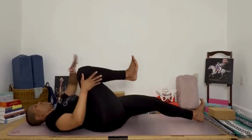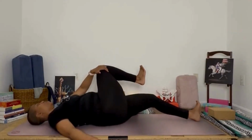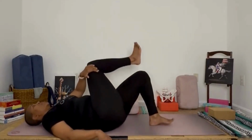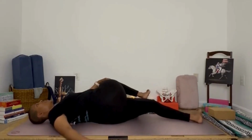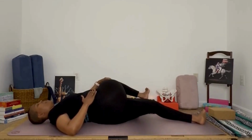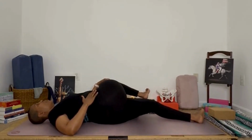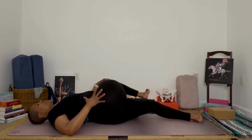Now from here, we're going to take the left hand this time out toward our outer right thigh and knee. We're going to use that hand to gently twist us. Now, again, notice any variances from one side to the other. This side for me is a bit more restricted, so I have to honor where I am and settle in nice and slowly with control, not cranking, not forcing. The goal here is to allow a gentle lengthening and a gentle settling in so that we can feel that stretch, so that we can utilize this position to support our digestion.